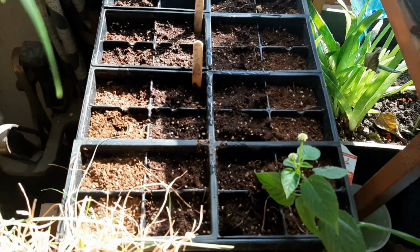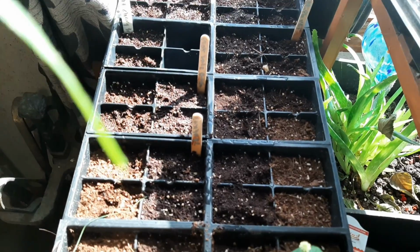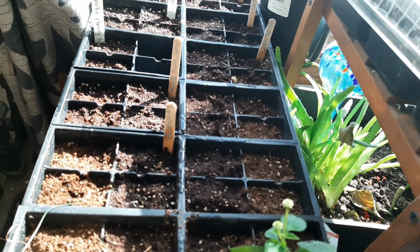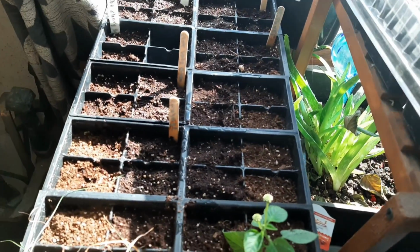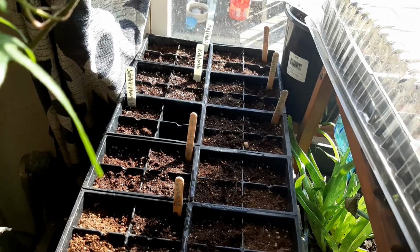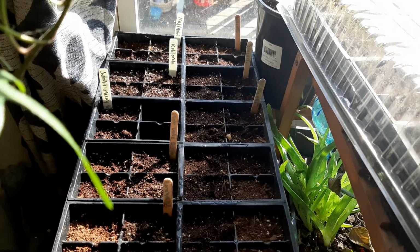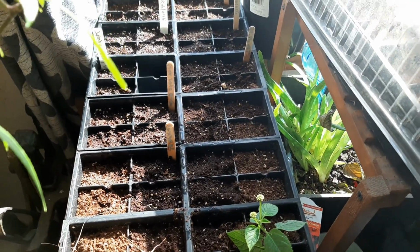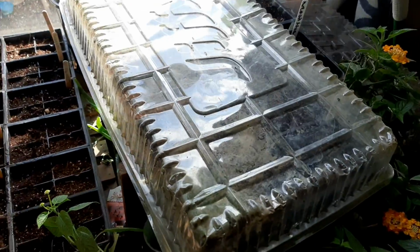I got all my seeds planted. I got cabbage, some flat late Dutch cabbage, some jumbo cherry tomatoes, some kohlrabi, some broccoli, some cauliflower.